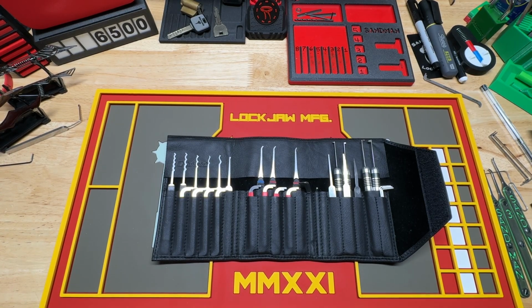I'm your host Sandman. Today we're going to be talking about some of my favorite tools that I use on a regular basis, the tools that I take with me to Locksport meetups, the tools that I compete with, the tools that I use 100% of the time. Or I should say 90% of the time, because 10% of my time is going to be product testing and just enjoying my tools. I have a lot of tools that I don't use everywhere, but I do use them at home.